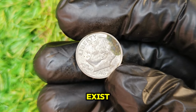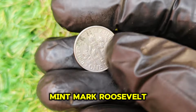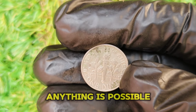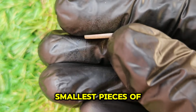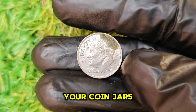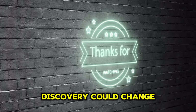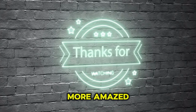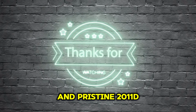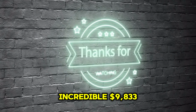Hidden treasures still exist, sometimes right under our noses. The 2011 D Mint Mark Roosevelt dime is proof of that. It's a reminder that in the world of coins, anything is possible, and even the smallest pieces of metal can tell the biggest stories. So keep your eyes open, your coin jars close, and your curiosity alive, because one lucky discovery could change everything. And just to make you even more amazed, the highest recorded value ever paid for a rare and pristine 2011 D Mint Mark Roosevelt dime reached an incredible $9,833.